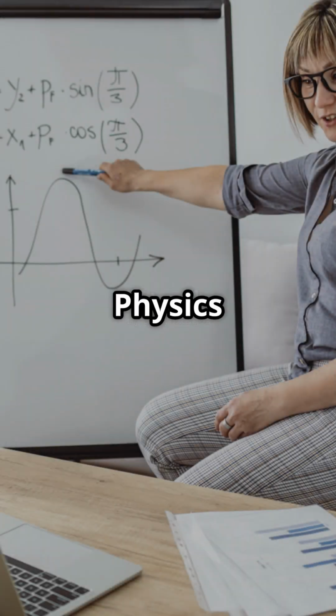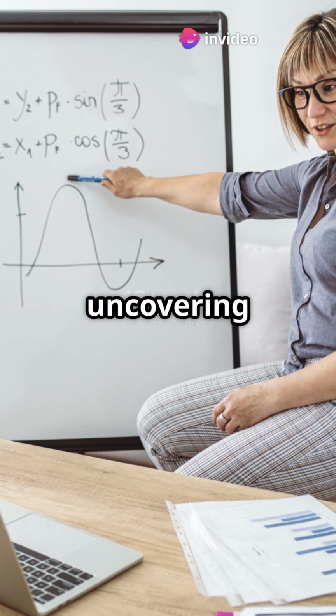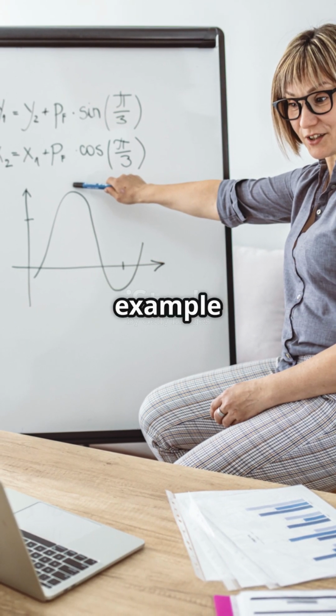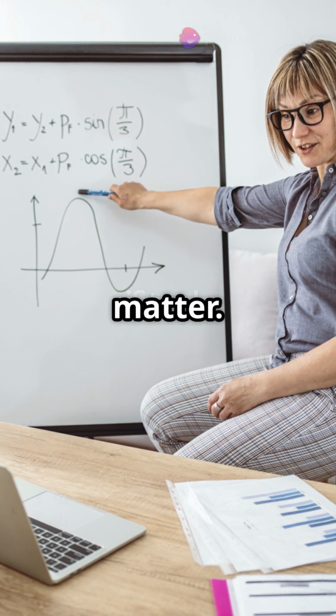Physics isn't just about boring equations. It's about exploring the mysteries of the universe and uncovering the fundamental truths that govern our reality. The double-slit experiment is a perfect example of how a simple experiment can reveal profound truths about the nature of light and matter. It's full of mysteries that can leave you scratching your head and saying, "Whoa!"